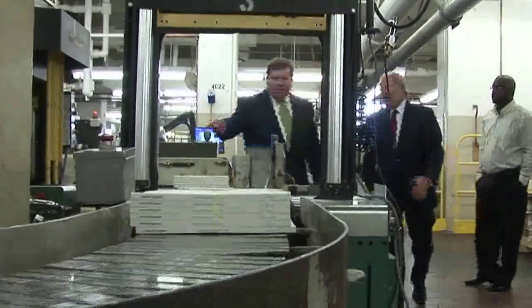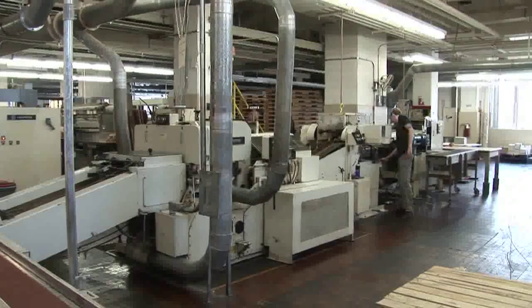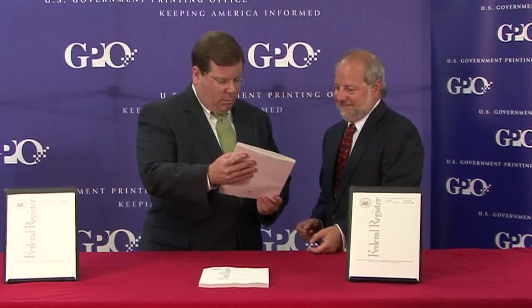By printing these rules and regulations on 100% recycled paper, it will reduce the federal government's carbon footprint and reduce the government's paper landfill waste across the country.